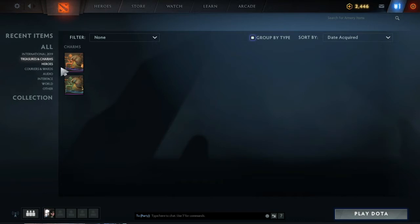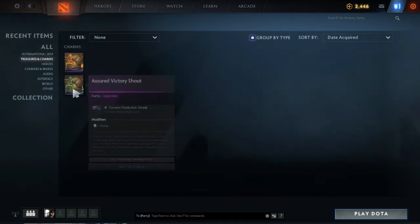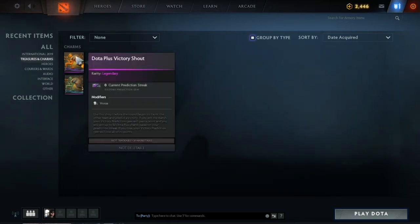And then there's treasures and charms. So usually if you have a bunch of treasures that you don't have open, they would show up here. This is where all your unopened boxes would be. And then there's charms, which is basically your assured victory shouts, or if you have Dota Plus, your Dota Plus victory shout.